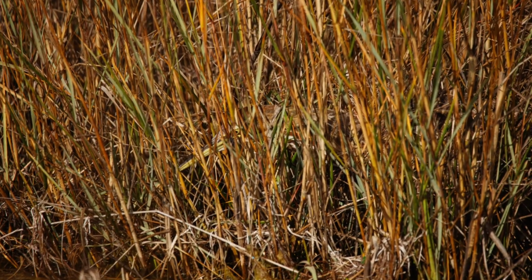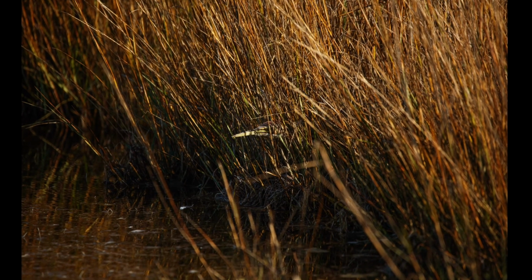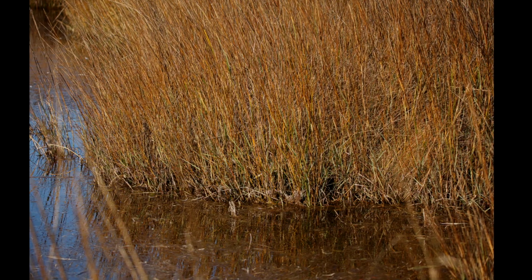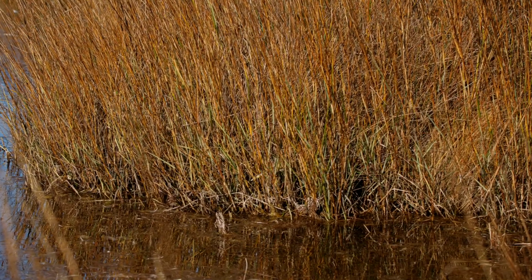One of the fun and challenging aspects of birding is trying to find a feathered gem in dense brush. It can be quite difficult to pick out the outlines of hidden birds. Even larger ones like this American bittern can be hidden quite easily behind just a few inches of tall grass. Can you see them? Here's a closer look.